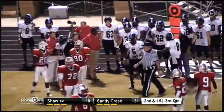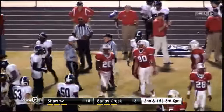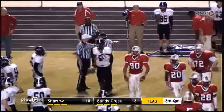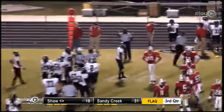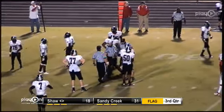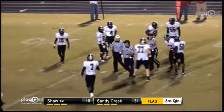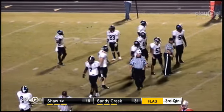Yeah, it looks like that Whitley was heading out of the sidelines, and late hit came up right as he was stepping out. Solomon in on the stop for Sandy Creek. That's one of those calls that could go either way. You could call it. You could not call it. Both teams going to be mad either way, but it looks like it's going to go the way of Shaw as we wait for the official word from the referee.